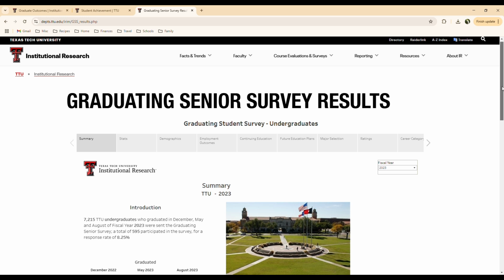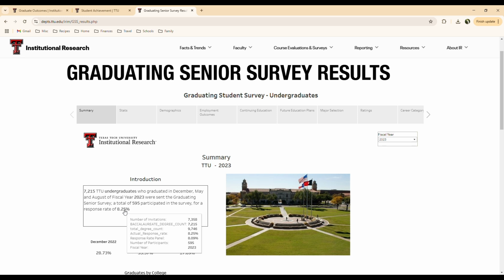What I'm seeing on the Texas Tech data is a very, very, very low number of student responses. The school had in the fiscal year 2023, 7,215 graduates that received undergraduate degrees, all received the survey, and only 595 responded to the survey. An 8% response rate is not really considered a good sample. So while we will go through this because we are able to filter for engineering, it is very concerning that the sample size is so small. But the only thing at this point that we can do is make an assumption that the data we're seeing is at least somewhat accurate and somewhat representative of the entire class.